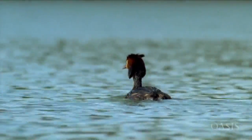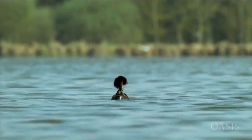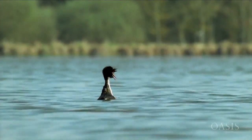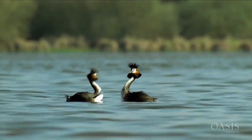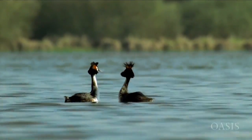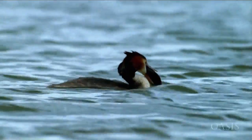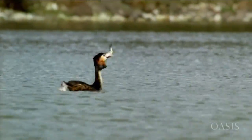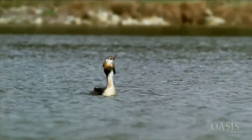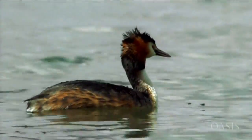Forest areas are nearly always home to several lakes. That's exactly what the great crested grebes need for their spectacular courtship ballet. This is just the start of an elaborate choreography played out in several stages, requiring a lot of energy. The second act of the ballet is about to start.